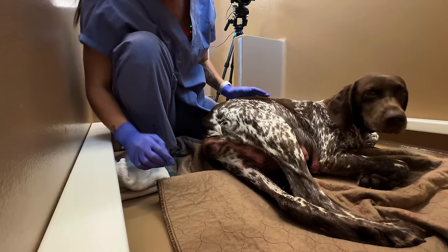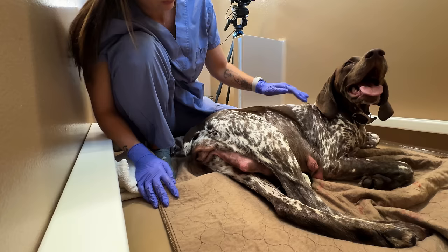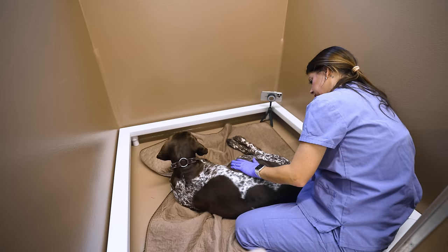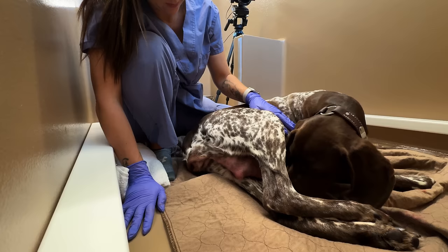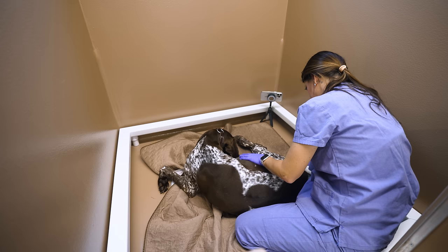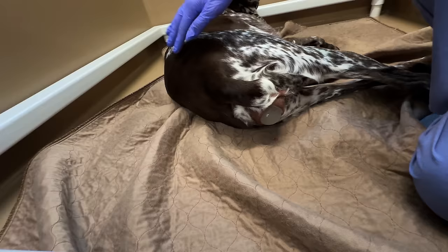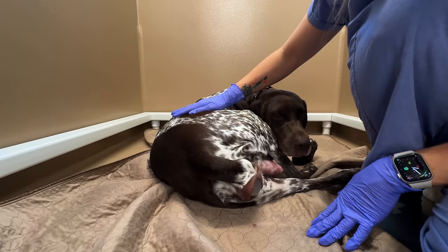Good job, Mom. Yeah, you hear him squeaking? Yeah, he's doing some squeaking. Good job, Quest. Good job. Here comes the next one. Good job, Mama. Try and get this set up so I can be hands-free. Good job pushing. I got this little puppy tucked up out of the way so he doesn't get squished while Mom's concentrating on this. Good job.